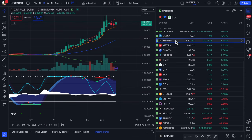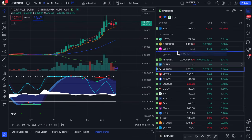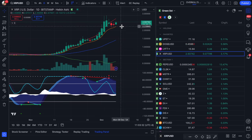So that's about a 5% risk there on XRP if you guys want to play it. I actually like the setup, and I'm going to put that one into the list there. So remember, 234 is going to be your stop loss on that one.